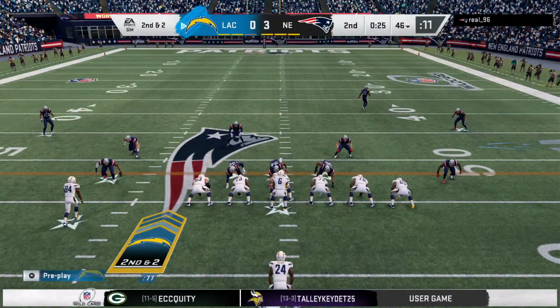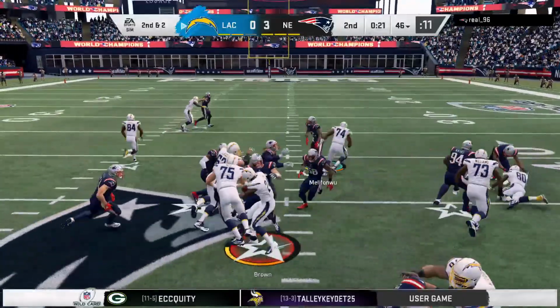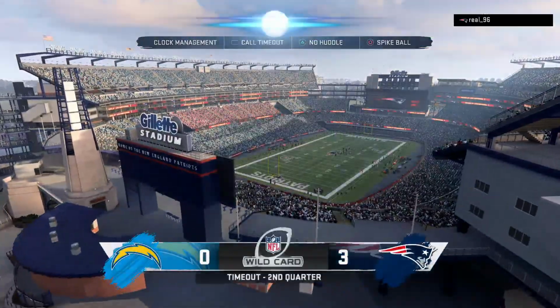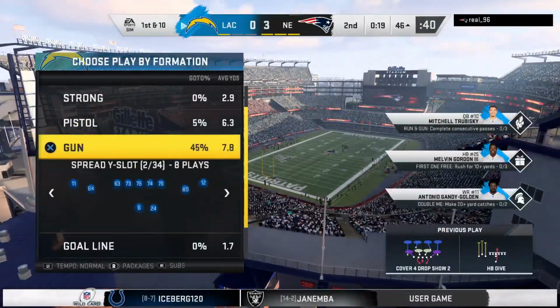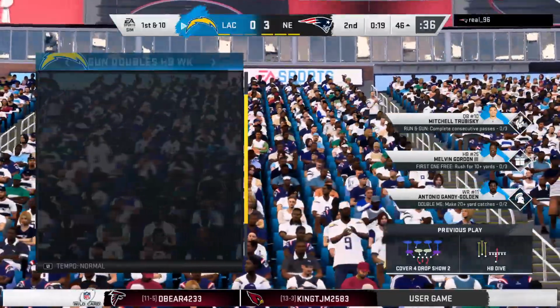The mic, boys, 56. Check. They'll run. This is Brown. And he'll take it down shy of the 45 at the 46. Now the Chargers will use the second of their timeouts as they stop it with 19 seconds to go in half number 1.